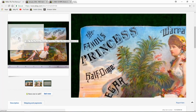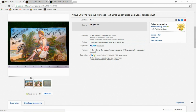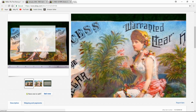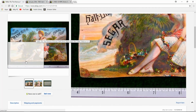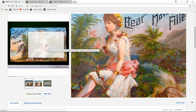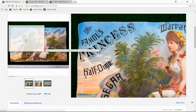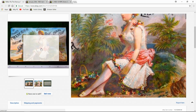Next one here, a cigar box label. It was trimmed to the best of my knowledge. It's possible it wasn't. Some of these early ones, it's really hard to tell. It's got a wave to it, but it's all there. It's a square piece, even though it doesn't look that way in the image. I took 30 bucks on it. So at the most, we have 55 cents in listing it and $1 or $2 in purchase probably, and it's probably long since been paid for.